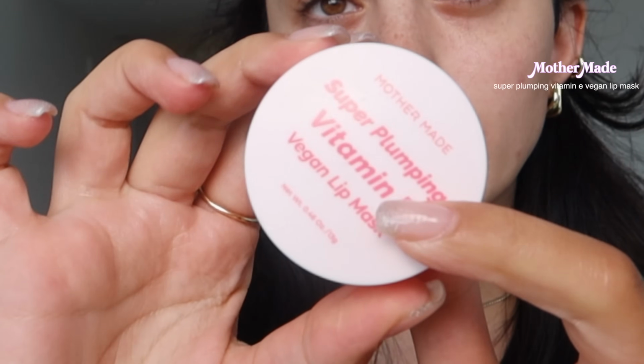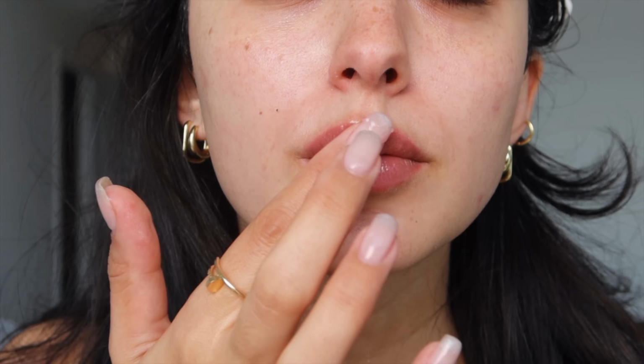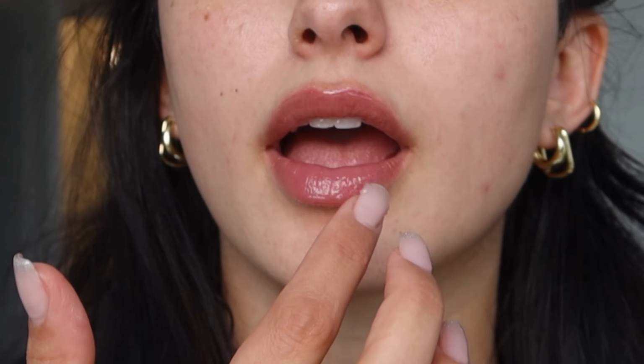Last but not least, my favorite lip product that I've been using for the last month. It's the Mother Made Super Plumping Vitamin E Vegan Lip Mask. So it looks like this. I've been using quite a bit of it. The most nourishing, the most hydrating lip mask ever. And it brings my lips back to life. Incredible. It makes my lips buttery soft. There's nothing like this. If you have dry or chapped lips, or lips that have a lot of those crusty lines, this will save you.